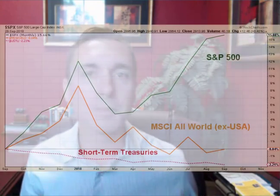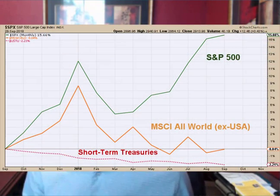First things first, we look at the 12-month momentum of the S&P 500 versus the MSCI All World ex-USA Index versus short-term treasuries. The S&P 500 is still greatly outpacing the international MSCI All World ex-USA Index and short-term treasuries. So I want to continue to focus on the US markets there.